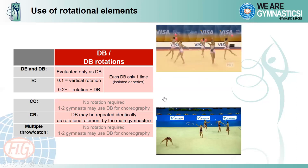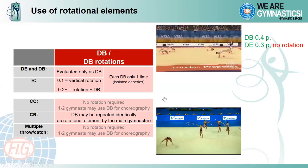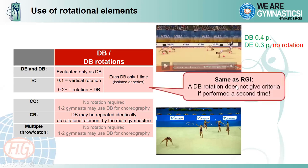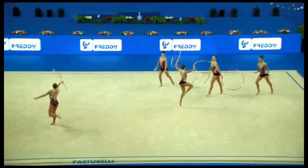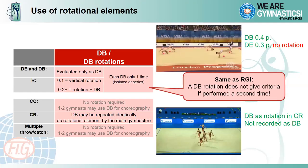The use of DB rotations: the DB is valid and the DE03, but not as a rotational element. Same as RGI, a DB rotation does not give criteria if performed a second time. This is a DB as rotation in CR, not recorded as a DB, because it's only as a rotation in CR.